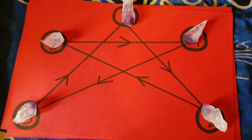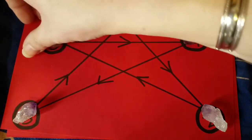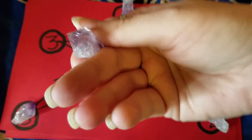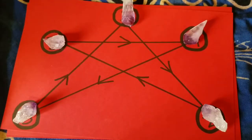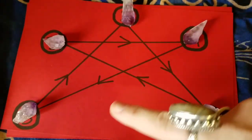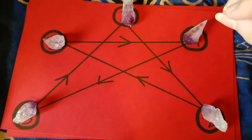This grid requires, of course, 5 stones. It is a grid of protection. You can also use it to call in love, support, and healing. That looks like a clear quartz from that angle, but it really is amethyst. Okay, so of course, you lay first, second, third, and you would want to, as always, energetically link them.